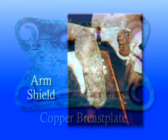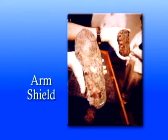This object on the left is an arm shield. It has holes all the way around it, which means this thing somehow was sewn to a garment again to be worn. And the one to the right, that's an epaulette that would lay on top of your shoulder to cover your collarbone up here.